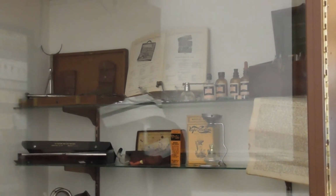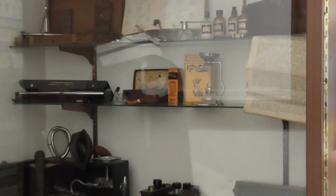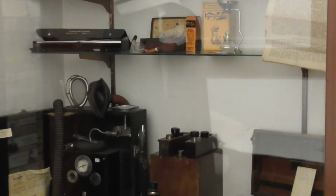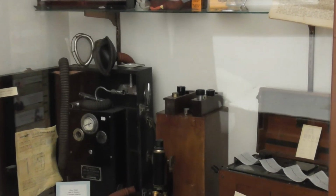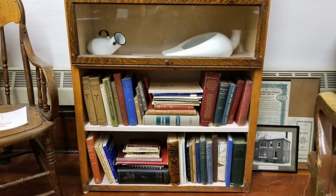Other items in our display cabinet include an ether mask used to sedate surgery patients, and a not-so-pleasant reminder of the good old days, one thermometer that was used on the farmer's horse, his pigs, his sheep, his fowl, and his family. Doctors' offices always overflowed with books, ledgers, and patient records.